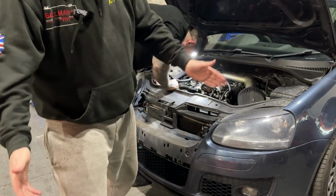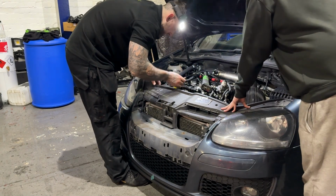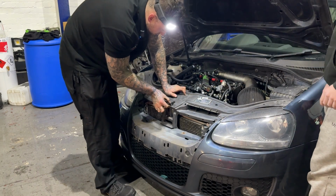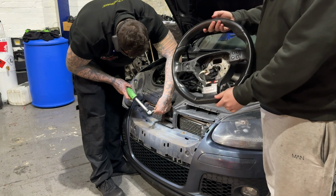So now with these mics, you can see both of us and you can hear both of us. And we've had a very long day, so we're absolutely loppy. We've had about 87 jobs in, and none of them have been easy or worthwhile. That's one rounded off. So obviously if you've seen a normal Mark 5 GTI wheel, this is the old one.